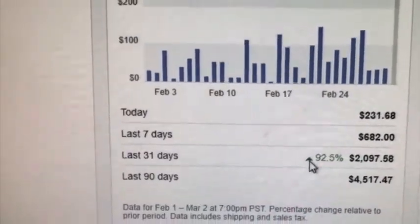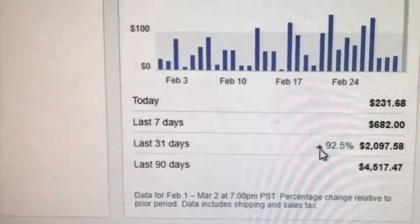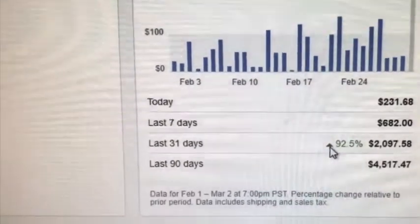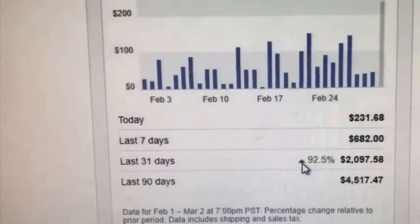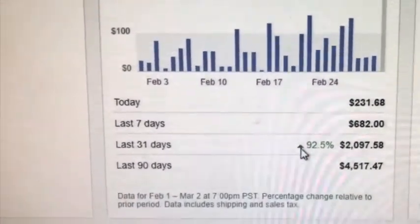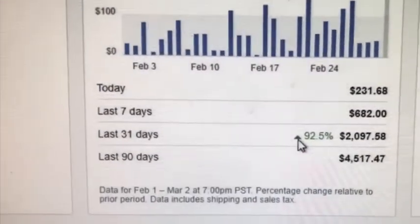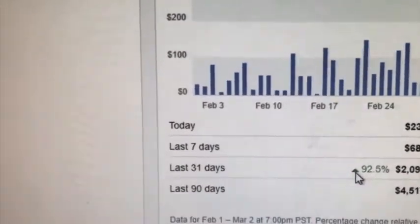I am 92.5% up over the previous 31 days. The last 31 days total of 2,097 is a 92% increase over the previous 31 days. So that just tells you how bad the previous 31 days was. And the previous 31 days total was $1,254.